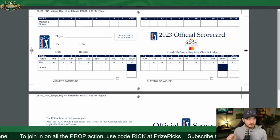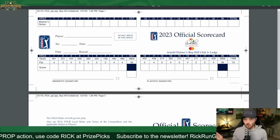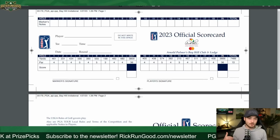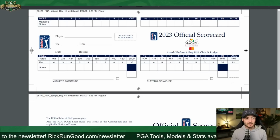So we'll keep this in mind when we run a custom model at the end of the show. We're going to put some weight on long par 3s. That's what we're going to do. We're going to put some weight on approach play. We're going to put some weight on maybe driving distance. We'll see when we get there, but that's the idea of what we're going to do.